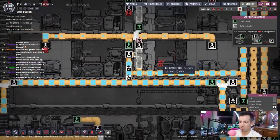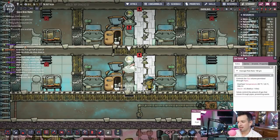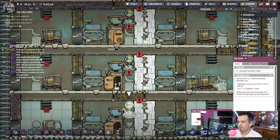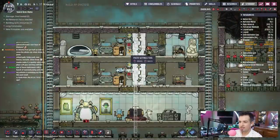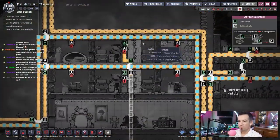This is perfect. What is 100 per? Maybe even less will probably be fine. Let's set it to like 50 and just see what happens. That way we can keep this. Yeah, copy settings. And then we have to redo all this nonsense.